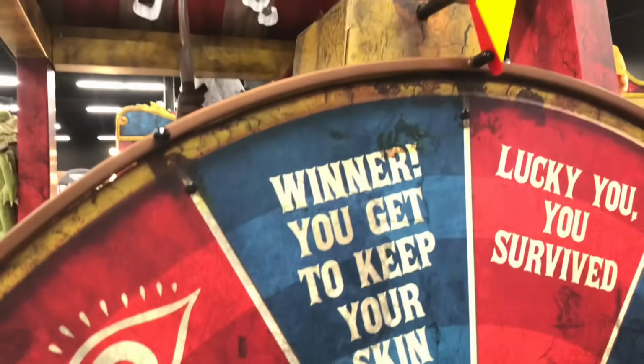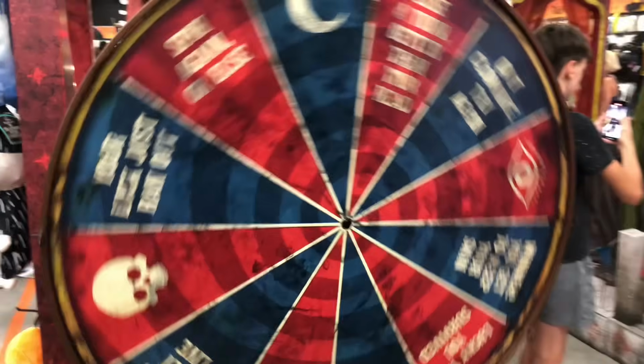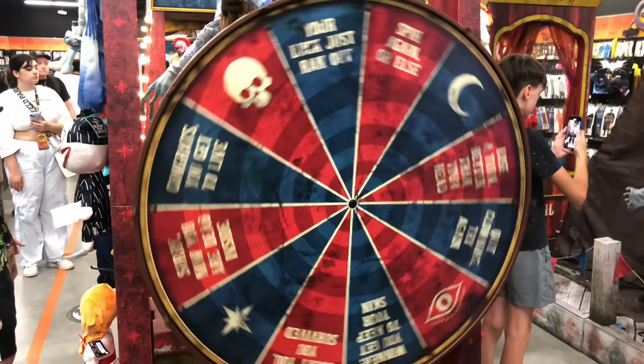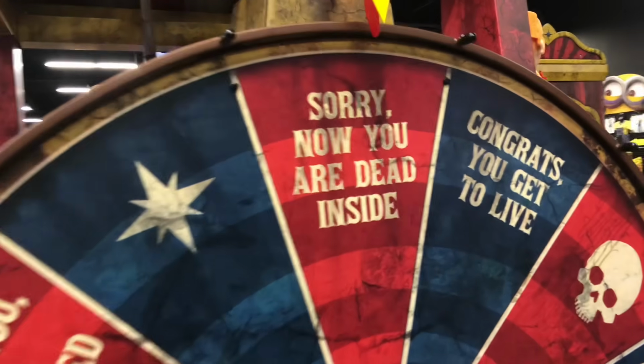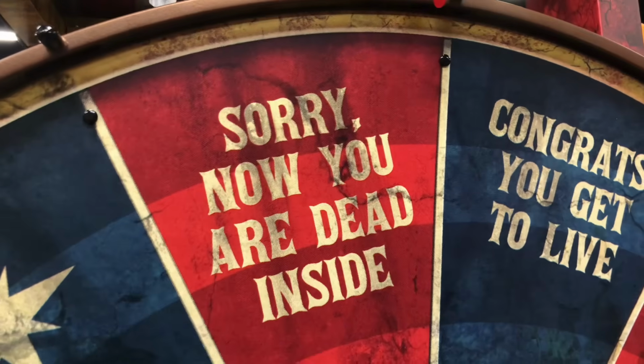Now for the Wheel of Fate booth itself, and this is a great part of the ISE. Better than the Fortune booth? We'll see in a minute. But anyways, of course you could actually spin the Wheel of Fate as I did here. Sorry, now you are dead inside.